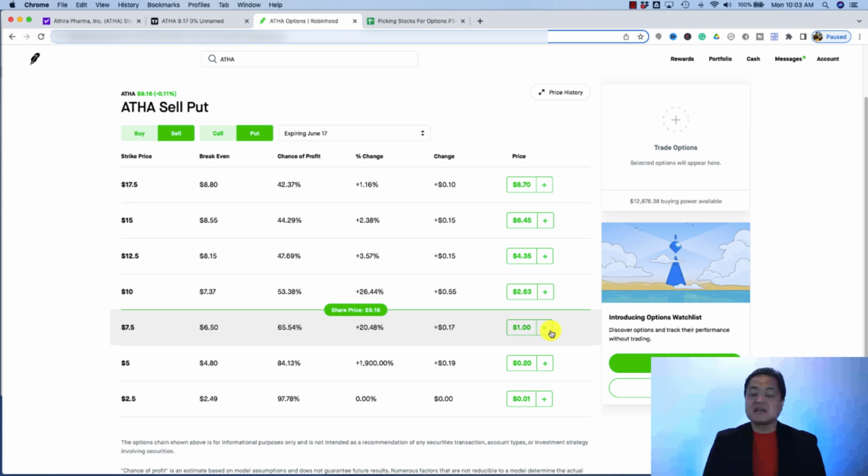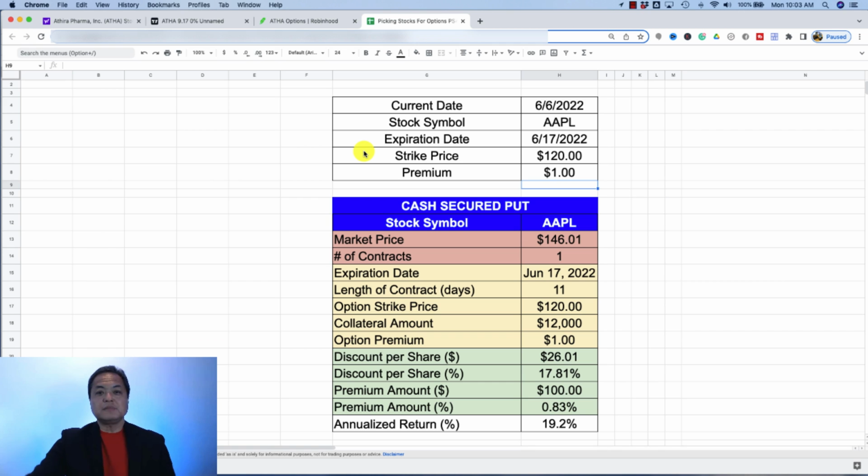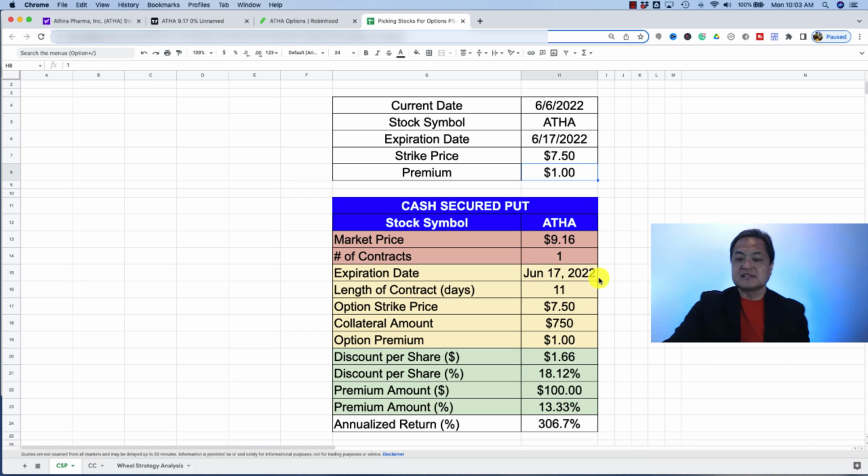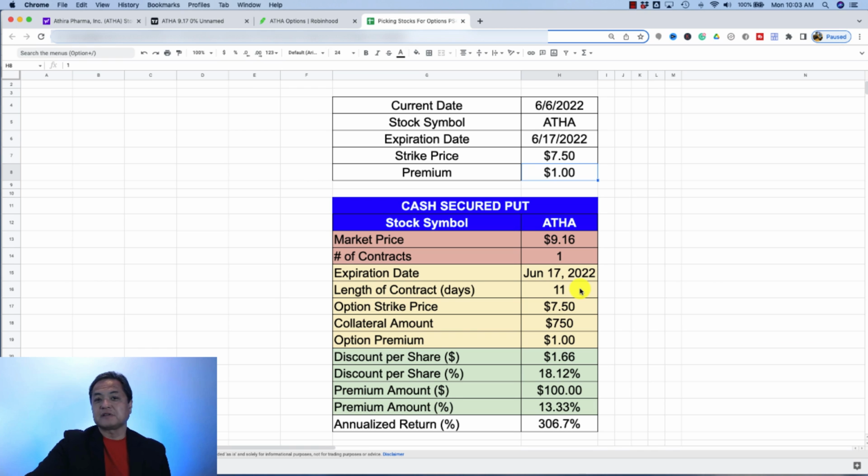Let's use those numbers and look at the profitability that I might have by selling a cash secured put. I'm going to be using my Picking Stocks for Options analyzer, and I'm going to input the values now. So the stock symbol is ATHA, and I'm going to use the June 17th expiration date with a $7.50 strike price, which is currently paying $1 in premium. So we can see that with the June 17th expiration date, the length of this option contract is only 11 days, so just under 2 weeks.